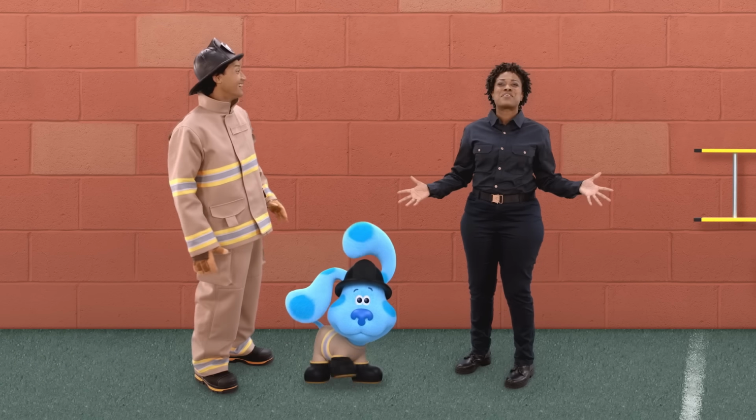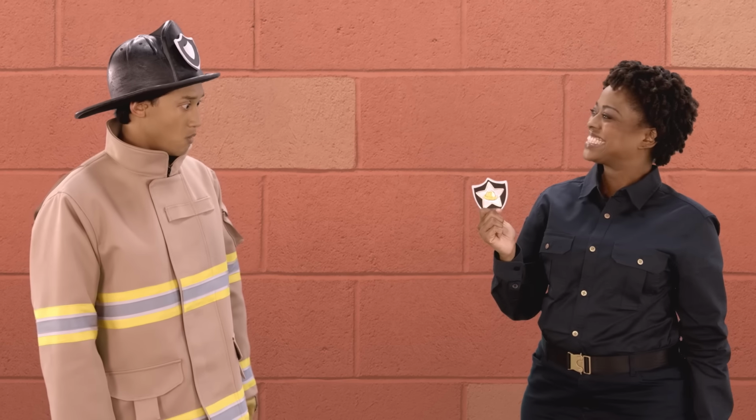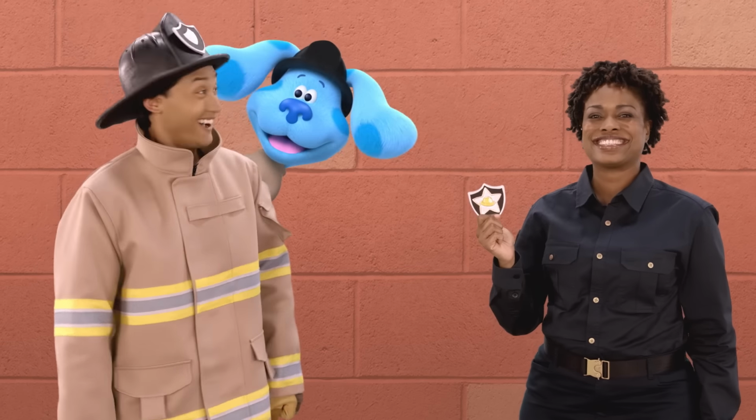Welcome to the Firefighter Helper Training Center. Whoa! Check this place out. You must complete all three levels of training by rescuing three stuffies. And then you'll receive your very own Firefighter Helper badge. Whoa, a badge! Bow, bow.